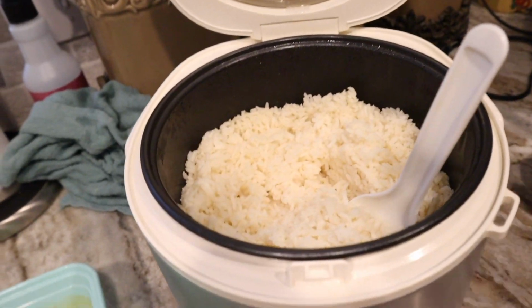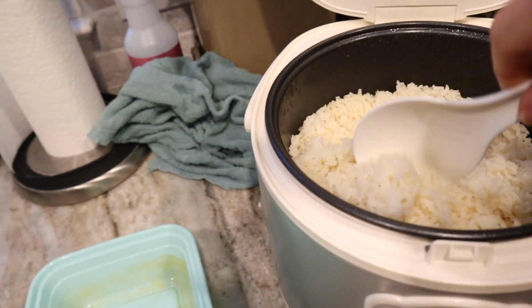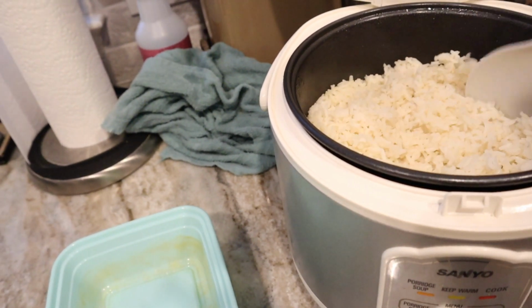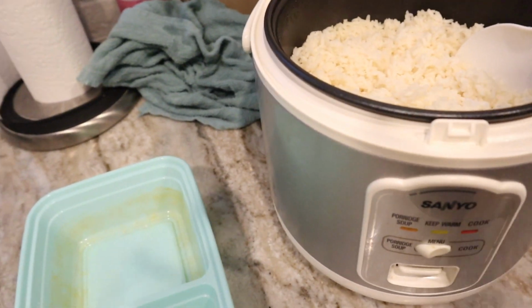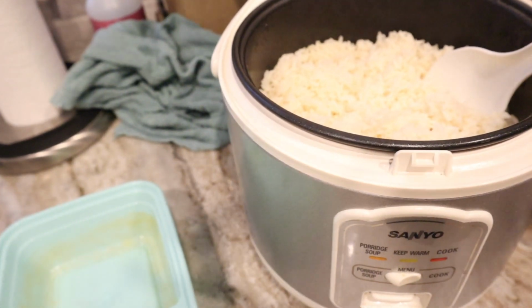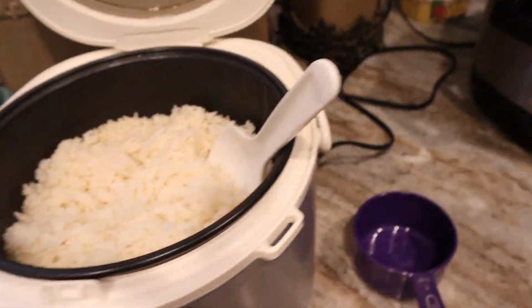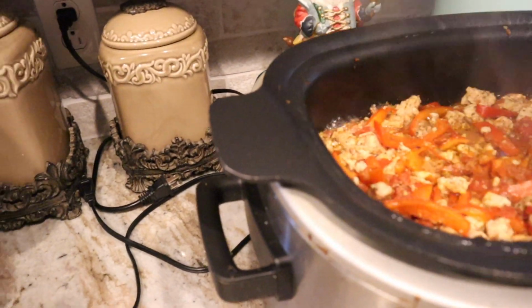Alright guys, here is the rice. It has been ready in the rice cooker for a while. It's just been sitting here on warm. I'm going to go ahead over here and just measure out 1 cup and put into each container and see if that works out well. And then we will add the chicken and stuff, which I think that it is done.